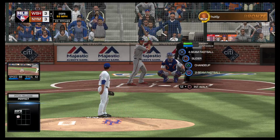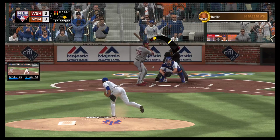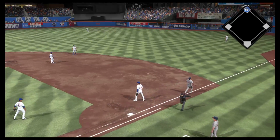Takes a fastball on the inside corner. Yeah, I think that's the idea, Matt. But he might spin the win if he starts looking for it in there. Hit hard on the ground at first. Throw gets him, 2 down.